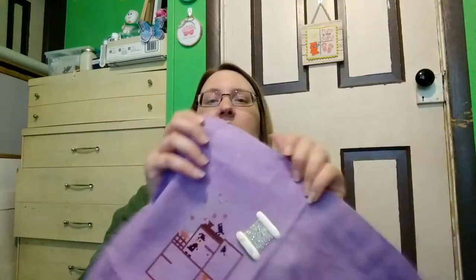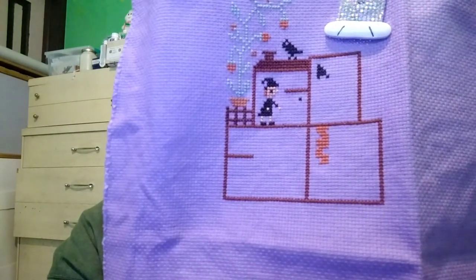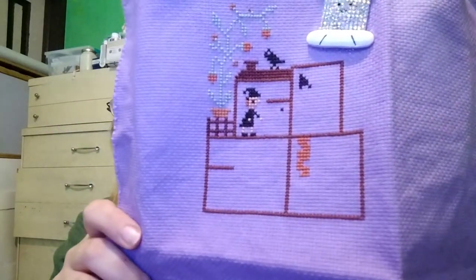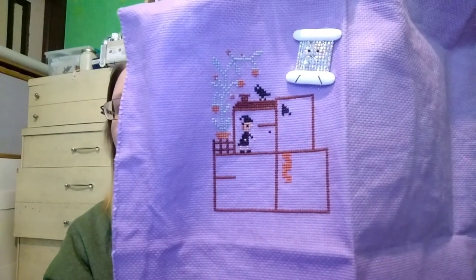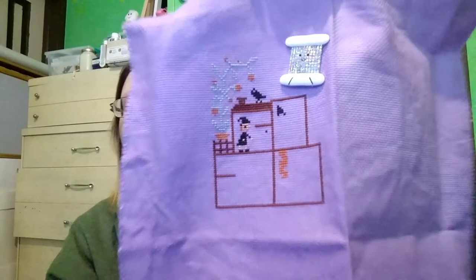Absolutely love it. Love the fact that it's on purple fabric. I had dyed purple fabric back in February, and I've been looking for things to stitch on that purple fabric. So here's my start. I've actually got the whole house done. The whole house is outlined. Now I just have to do each room. But isn't that adorable? Oh my gosh. I love it. I absolutely love it.